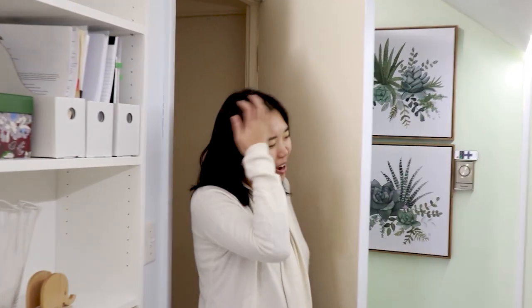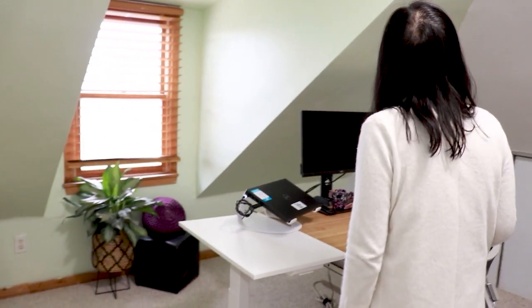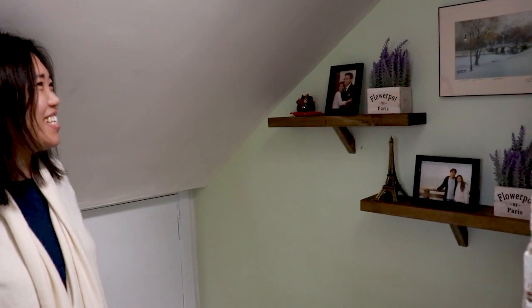Oh my gosh, wow! It looks so much bigger. What do you think of your space? It's not even the same. Look at this. The layout's different. You like the location of the desk? Yeah, this is definitely great, against this wall. Right, here against the wall. Oh yay, I got a background for my video calls.